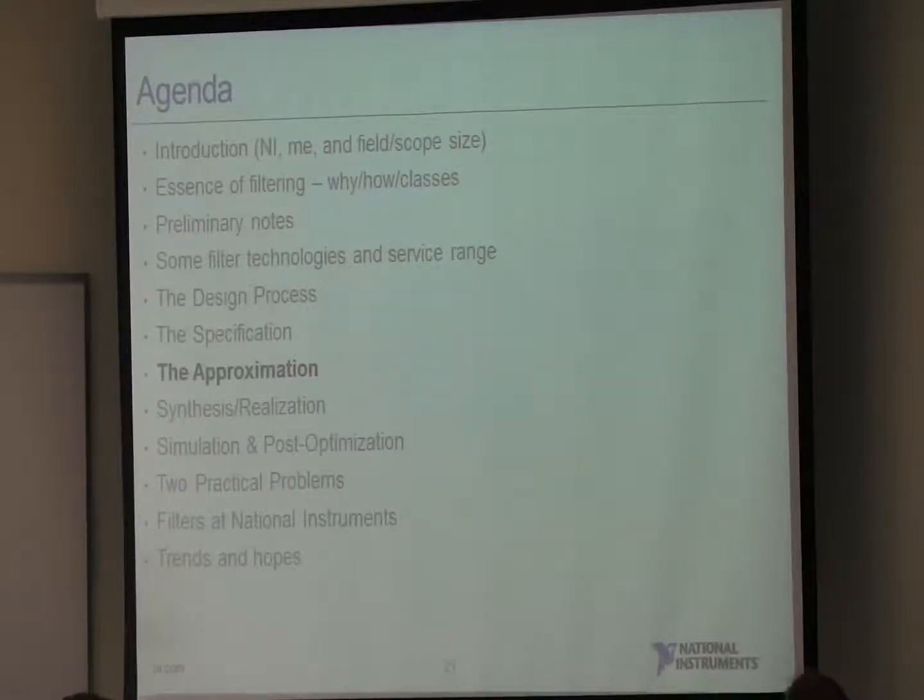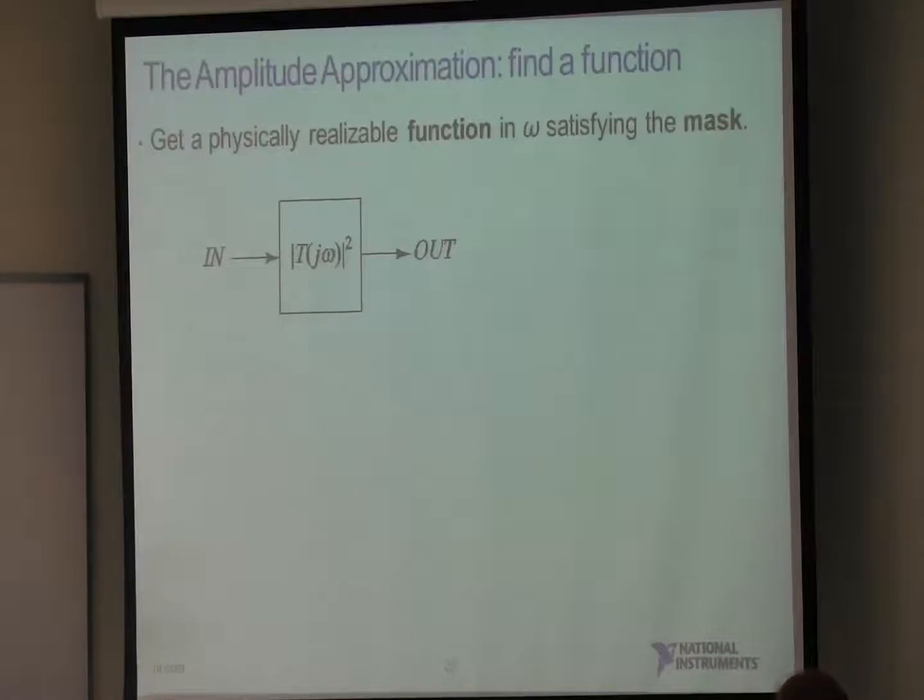So let's assume we're done with the specification. We're like masters and we've done it. So we're ready to move into the abstract phase of the design process, that first bubble we talked about on that page. Our general task is to find some mathematical function in frequency satisfying that specification mask. Here we have a little cartoon system diagram. This transmission function is a function of frequency.